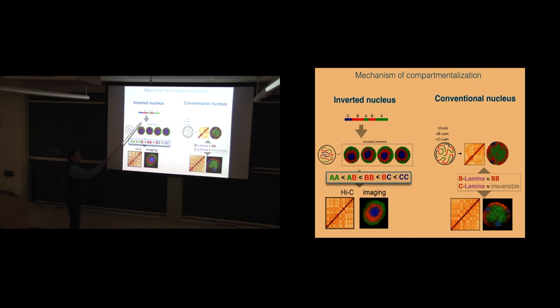Now I can say, okay, how about a conventional nucleus? Now I will take this model and add interactions to the nuclear lamina. I know that I need to add B-to-lamina and C-to-lamina interactions. So I have two more parameters to find by trying to match the Hi-C data for the conventional nucleus. And the answer that reproduces both imaging and Hi-C is that C is at the periphery and B is over here. To reproduce this, C to the lamina essentially should be irreversible. It should be essentially anchored to the lamina. And B-lamina should be approximately the same as BB, which is relatively weak, less than a kT per monomer here. So that would give me a conventional nucleus.